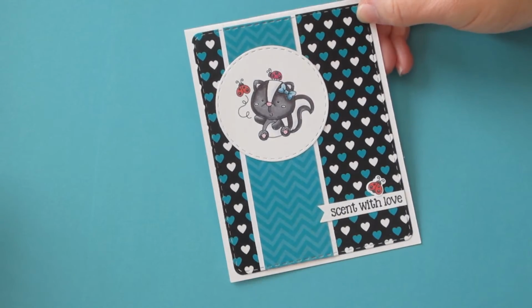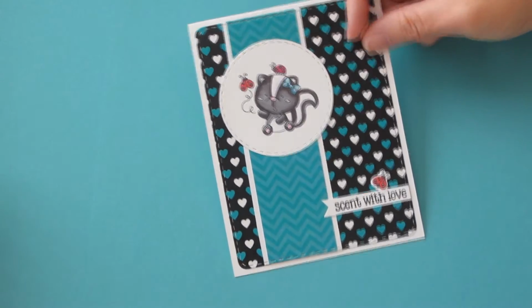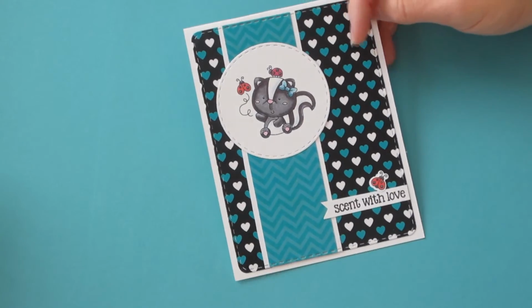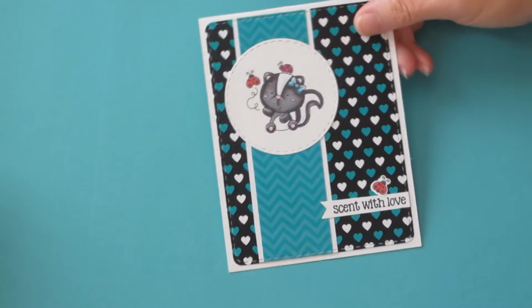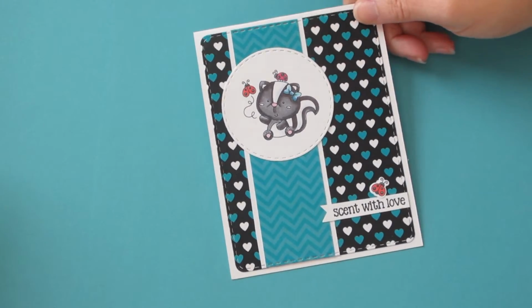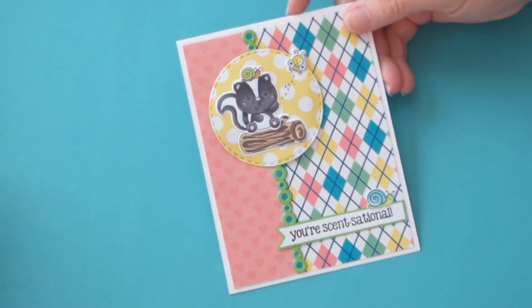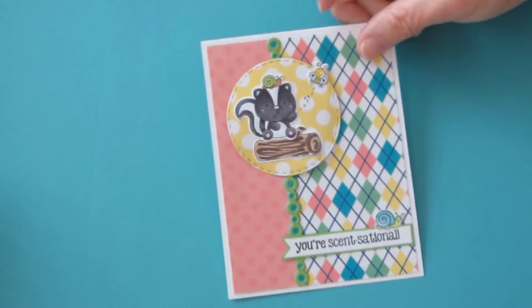Here's another card with the skunks, and I used again our new pattern papers, mixing that black and white that has the pop of color with some of our teal chevrons from the Tone on Tone Shades of Spring pad. I love these little skunks. I made quite a few cards with them.